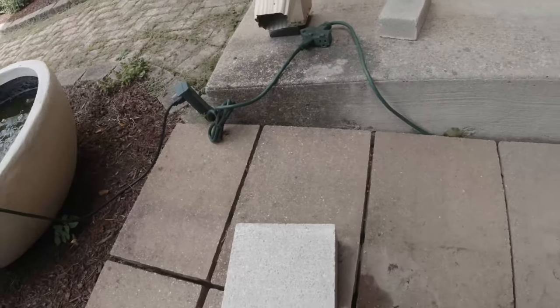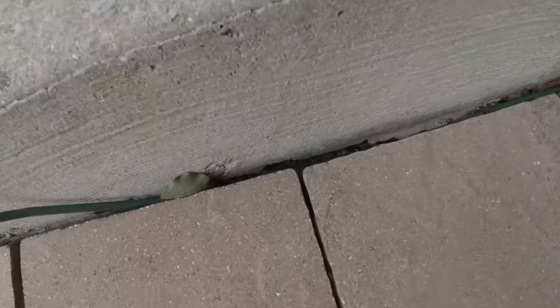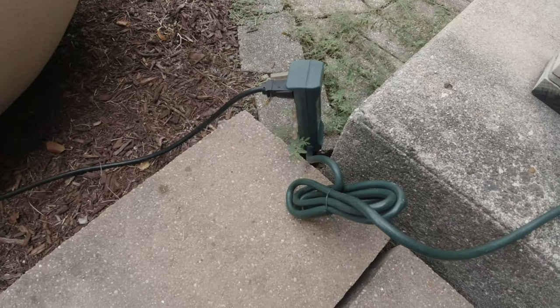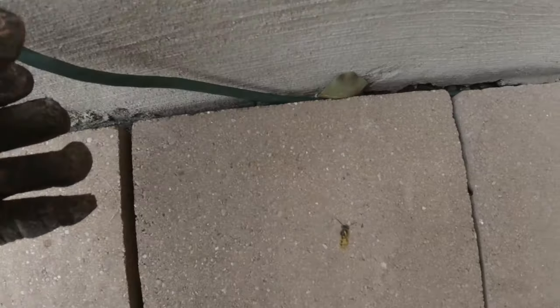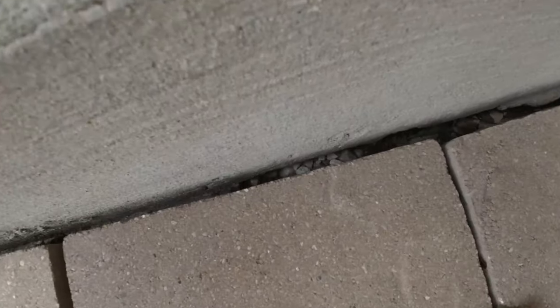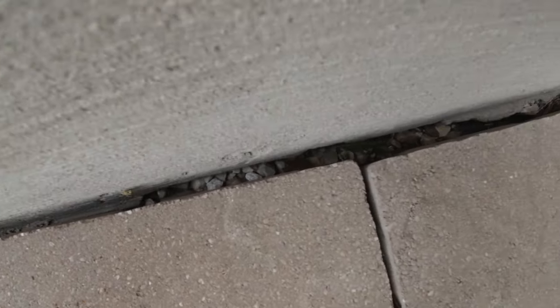Okay, this is where the nest is going under the front step. Trying to figure out where along here they're going. Hey, the power cable seems to be a focus of their attention. There we go. Yeah, that's where they're coming out, right there. Hopefully the nest is close to that edge so we don't have to go under too far.